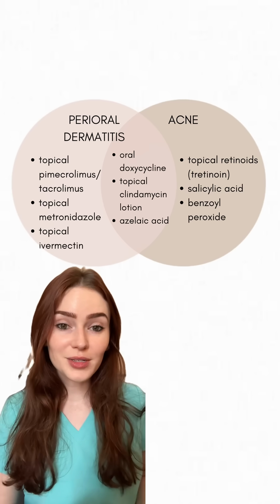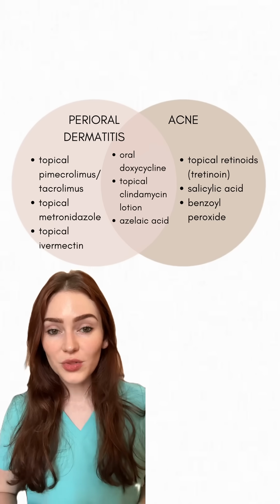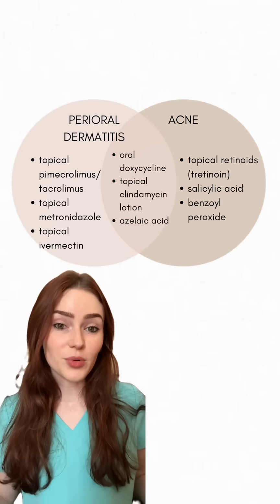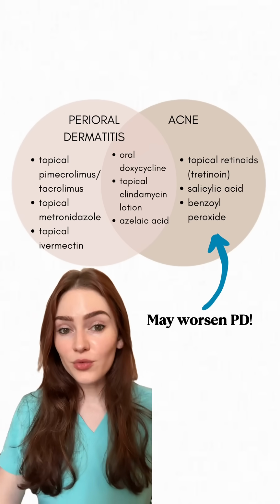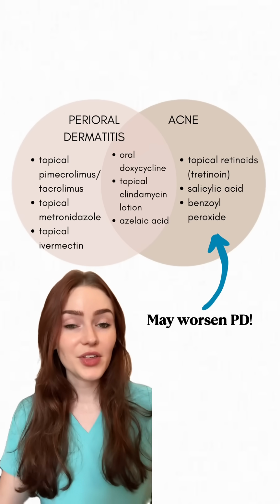Now, some of our treatments for acne actually overlap with perioral dermatitis. So those medications would include oral doxycycline or some topical antibiotics, such as topical clindamycin. But it's very important to know that for those who have actual perioral dermatitis, topical retinoids or salicylic acid, which are treatments for acne, can actually make the condition worse.